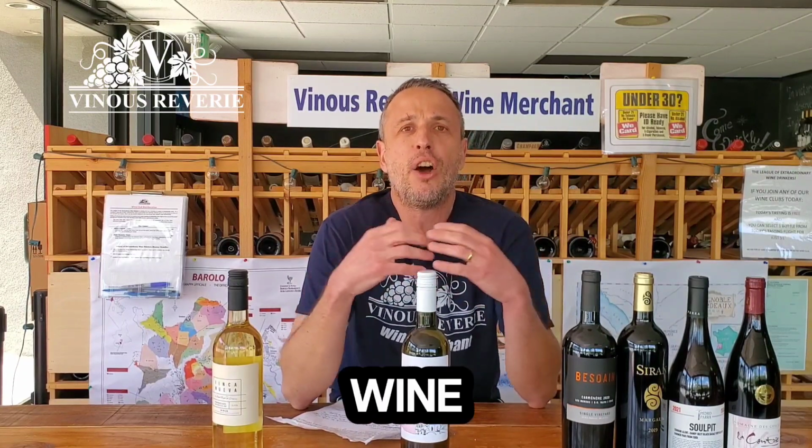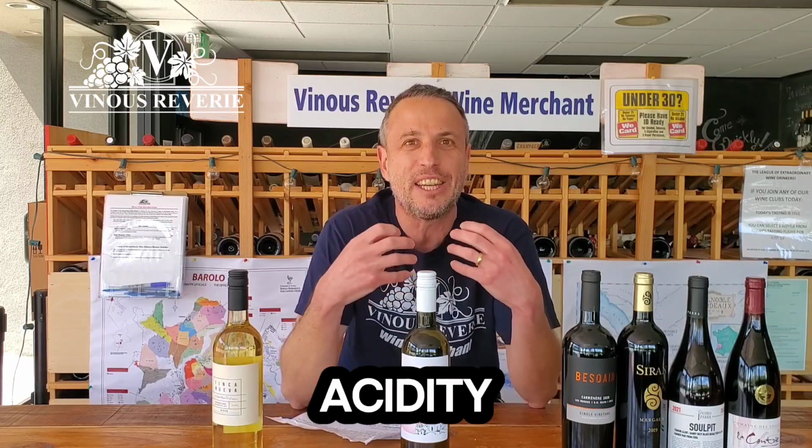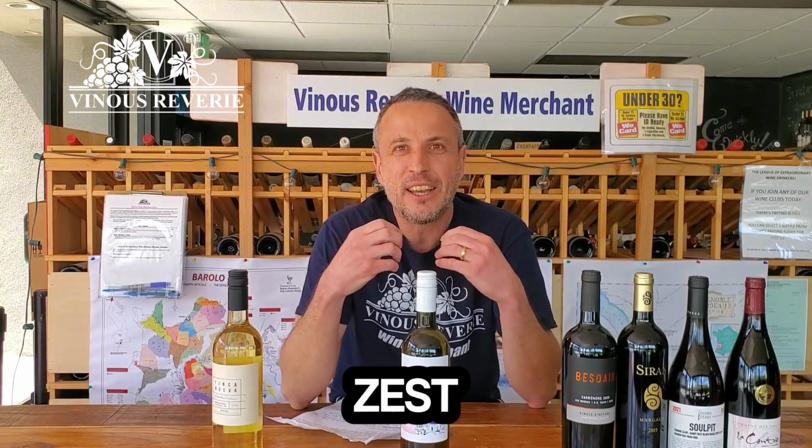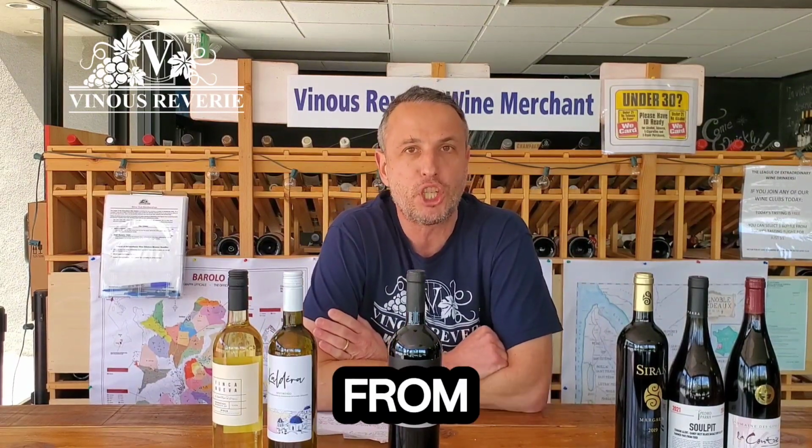All right, Caldera Assyrtiko. This is where volcanic soil kisses the Aegean sunshine. I'm very excited to have a Santorini Assyrtiko in the wine club. It's bone dry and has electrifying acidity to it. Full of citrus zest, seashells, and hints of minerality. Each sip evokes the volcanic origins of the wine. Beautiful wine.